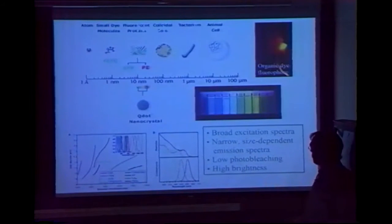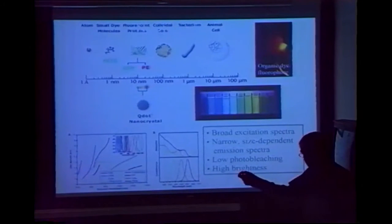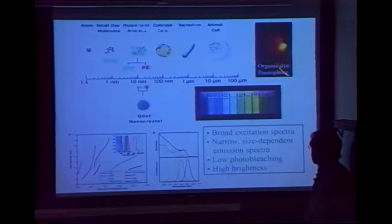which has a very special property in that it fluoresces, but with very, very narrow emission and very broad excitation. So you can take a single source and make quantum dots of different sizes, because the size determines the emission, and you get all these beautiful colors. So you have a broad excitation, narrow emission spectrum that is size dependent. So you just take the size of quantum dot you want. They do not photobleach if you shine light on them.